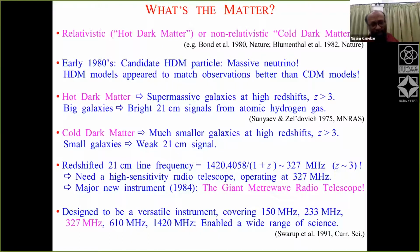The redshifted 21 centimeter line frequency for redshift of, let's say, 3, of course, is 1420.4058 divided by 1 plus z. If you put z equal to 3 over here, you get a frequency of about 327 megahertz. And so if you want to test between these two models, the best way of doing it, or so it appeared to Govind and company, was that you should build a high sensitivity radio telescope operating at this frequency.